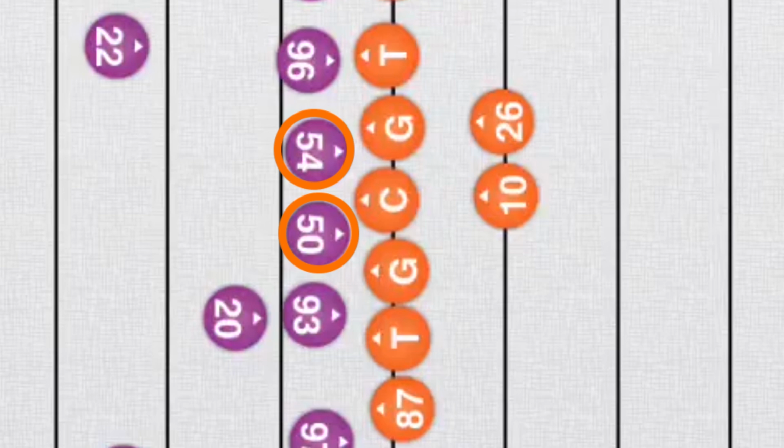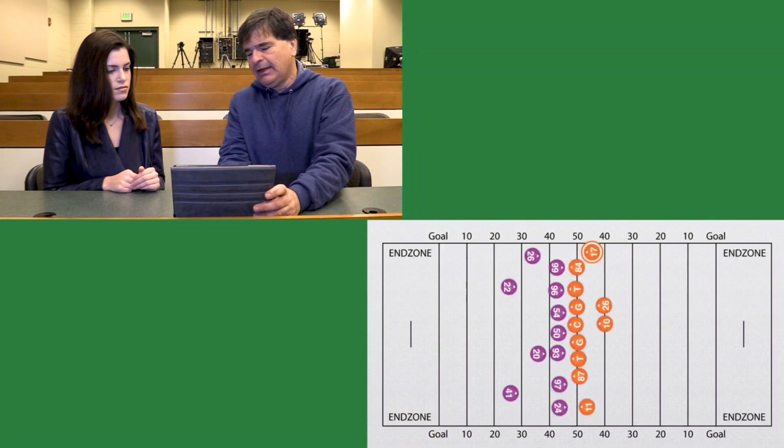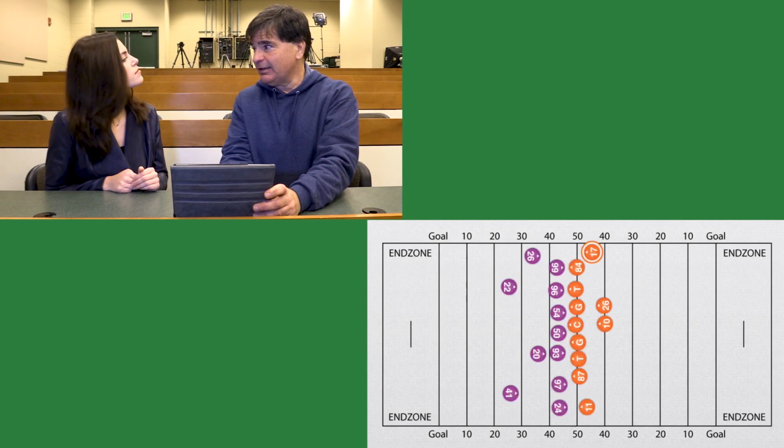And why they call it a double A gap blitz is because both of these guys are over the A gaps. And the A gap is between the center and guard. Between the guard and tackle is B, tackle and tight end is C. So as you see, these two guys are over the A gaps. Now, what it does is you get this six-man front. And the quickest distance between two points is right up the middle.